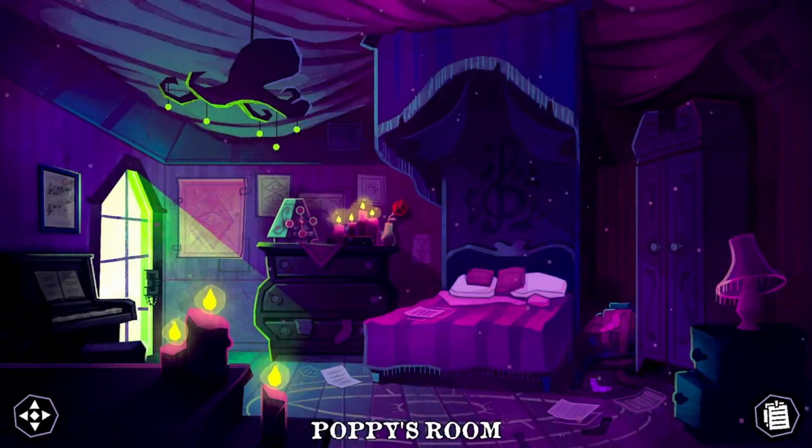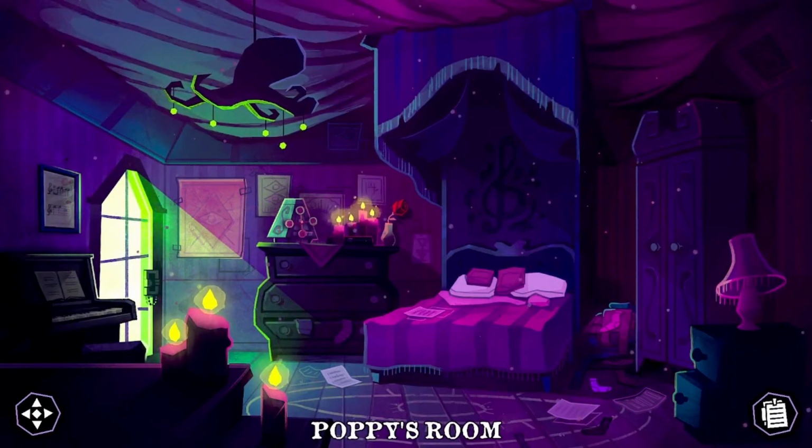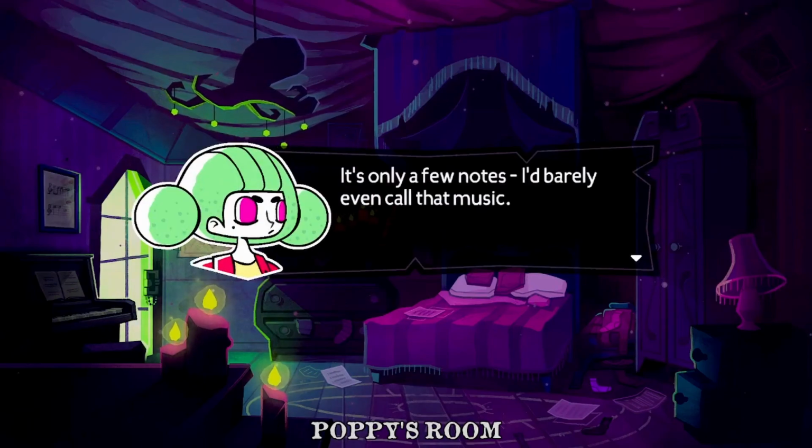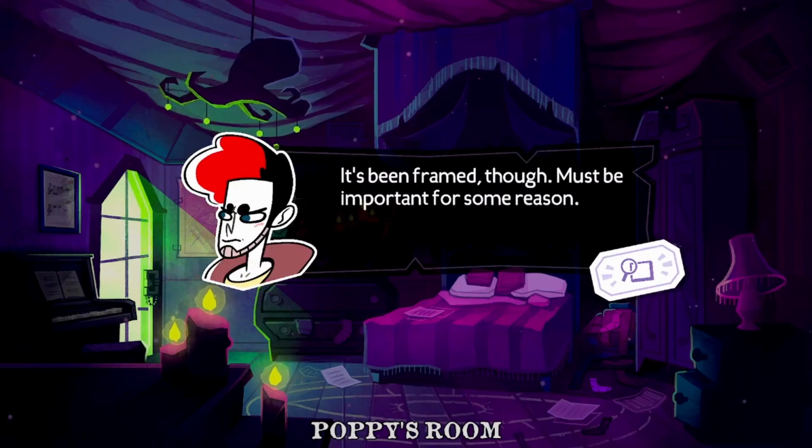Poppy's room. It's kinda somber, but not bad. Sheet music, presumably for piano. It's only a few notes. I'd barely even call that music. Yeah, it's been framed though. Must be important for some reason.